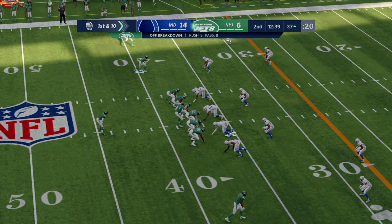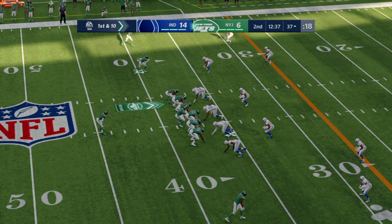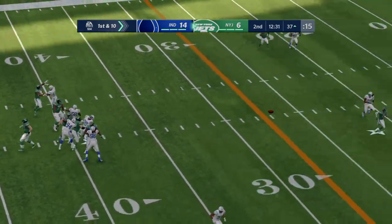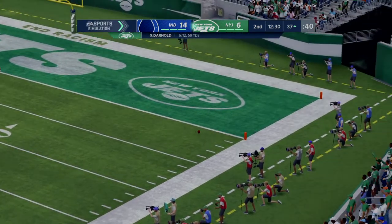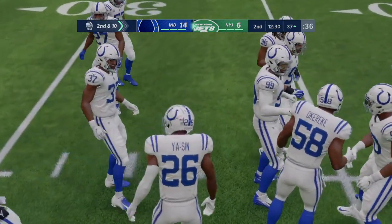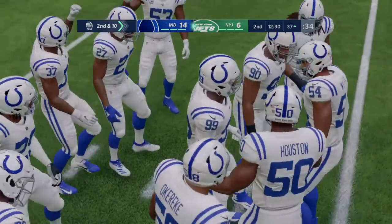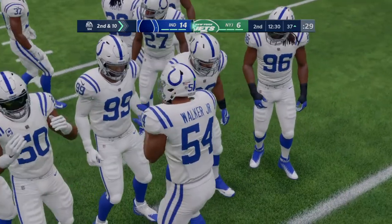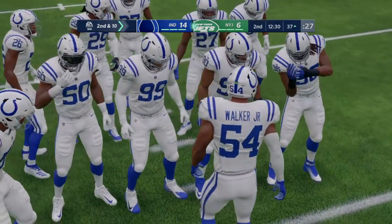Line of scrimmage, the 37 on 1st and 10. They'll fake the handoff. Now Darnold. And his throw is incomplete. He was looking for Jamison Crowder there. That'll bring up 2nd down. They've given up a few first downs on this drive, but getting the incompletion there, that should give them something to build on and maybe turn the tide.